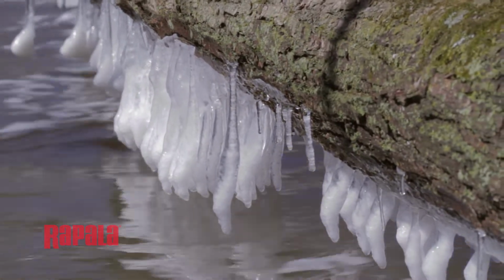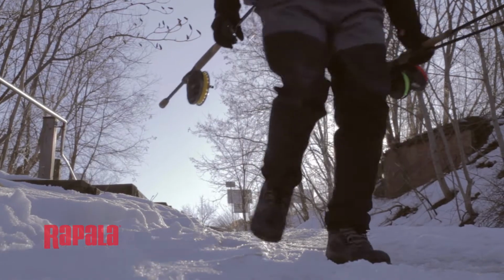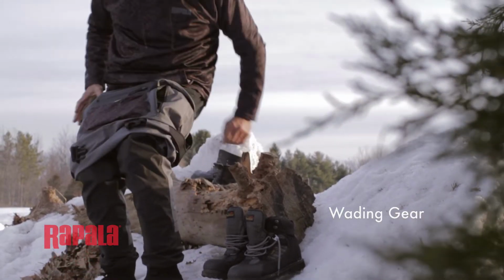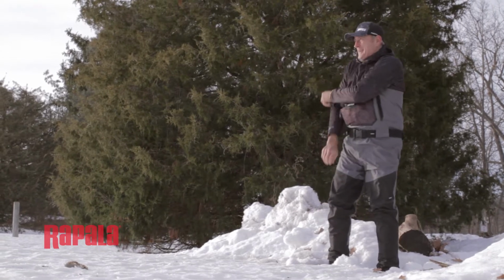We have to find the fish. The fish won't come to us. Sometimes that means miles of walking, miles of waiting until we find the spots that hold the fish. To get the job done, we wear the right wading gear to protect us from all the elements.